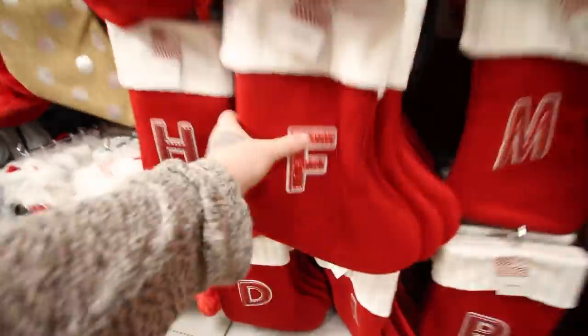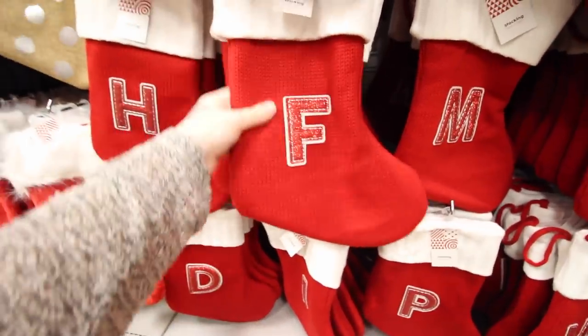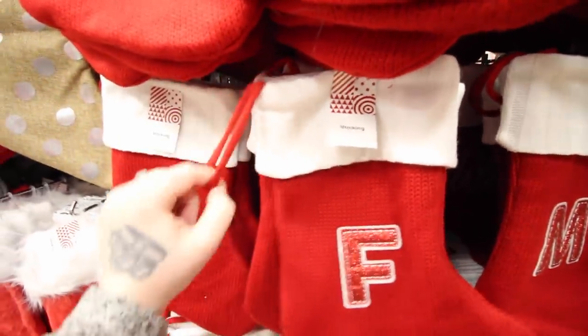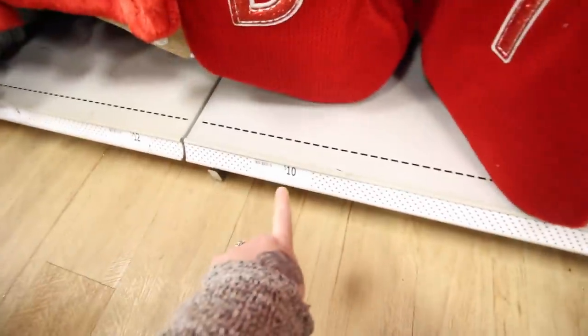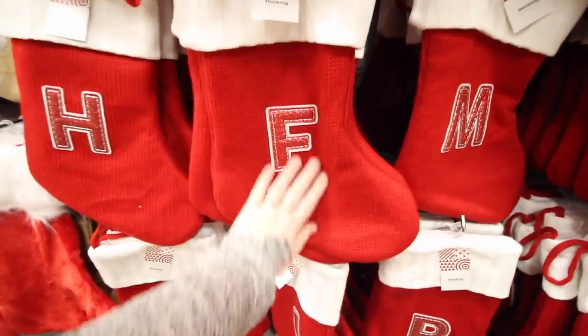Stockings. Obviously, I want to get the F for Frederick, but they're so nice. They're like all woolen, really nice. Good quality, they can hang them. I don't know how much they are. $10, bargain. Oh, so nice.